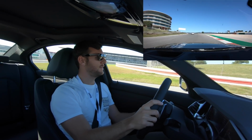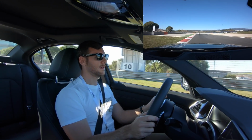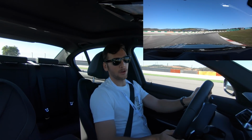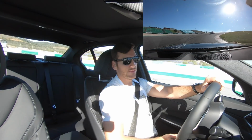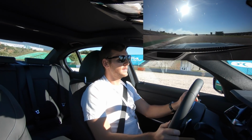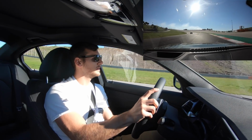Right now I'm just getting a feel for the track. I've gone around once before with Timo, and I was really impressed with how stable the car felt. The braking, the initial bite, and then the strong pedal feel. And here I'm reminding myself of how easy it is to drive this car quickly.